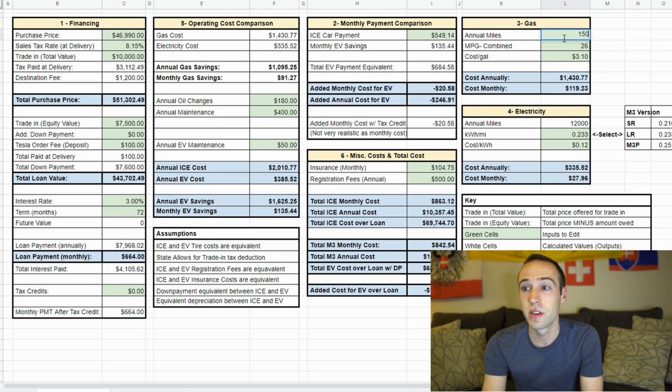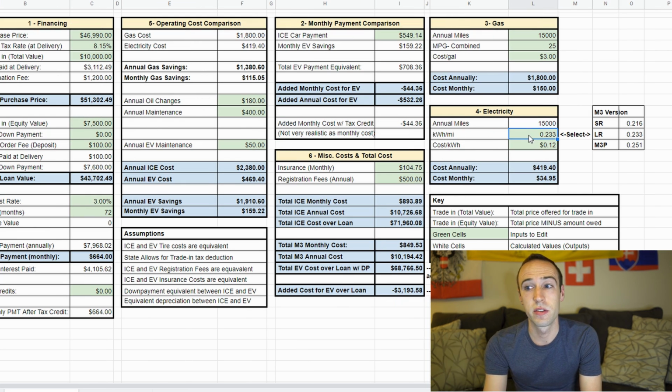And let's say that you drive 15,000 miles a year on average, you get 25 miles per gallon, and gas is $3 per gallon. That tells you that you're going to spend about $150 a month or $1,800 a year on gas alone. Now down to the electricity section. The miles driven are the same based on what you put in above. And then you just need to know your car's efficiency and the cost per kilowatt hour. So I included these 3 numbers for the Model 3 in here.